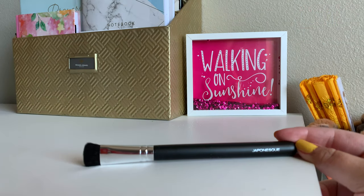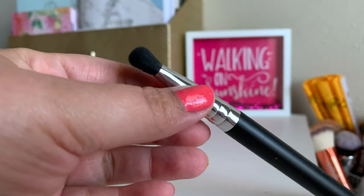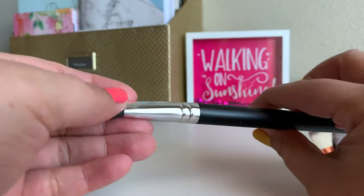And I picked up this Japanese brush. I wanted to pick up a couple of Japanese brushes because I always see Juicy Jazz here on YouTube always raving about whenever she finds Japanese brushes at her TJ Maxx. So I did go ahead and pick this one up. This is the all over eyeshadow brush, but I'm actually going to be using this for cream contour down the sides of my nose and around my mouth.